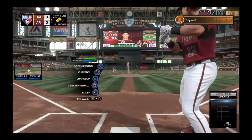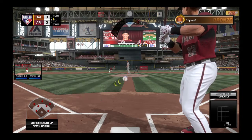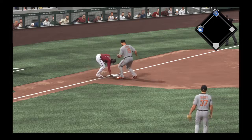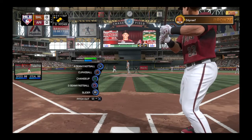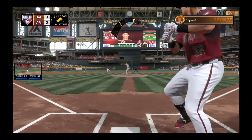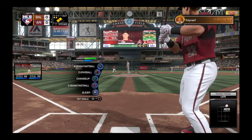So now two men in scoring position. Second and third here, one man out. And a pickoff throw to third. And a dive, but he's back in. Oh-one. Here's the pitch. Swing and a miss, just behind a lively fastball.